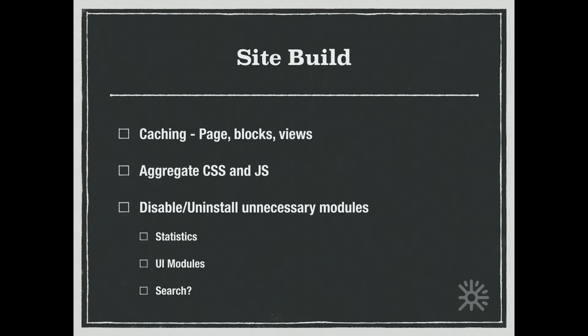How often are people really tweaking their views? Oftentimes they're really just going in to update and edit content. So to that extent, leave things like Views UI or Field UI disabled so that you're not creating that extra memory overhead. And then search is another one.